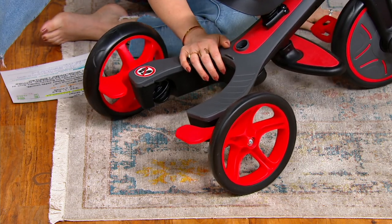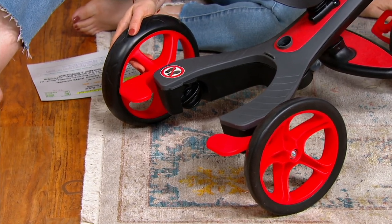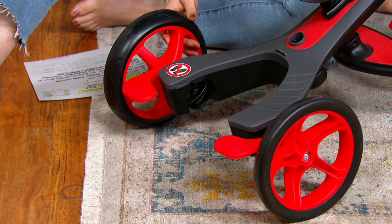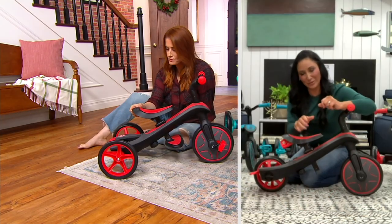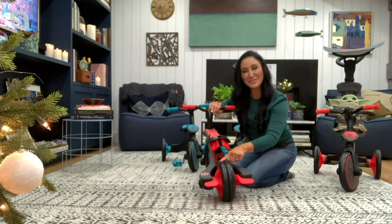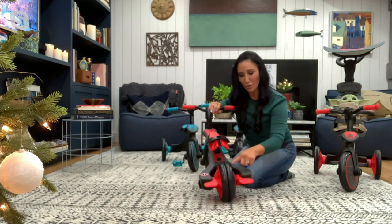Now, if you look at the tires as you have them right now, you'll see that those two tires are spread out. That makes it that nice, sturdy tricycle. But when we're ready to go to the balance bike phase, which by the way is a wonderful way for kids to learn how to bike without needing training wheels, this is what gives them that balance. So I'm going to turn this around. These are the two wheels that you saw a second ago on your tricycle. All we've done is turn them in right here.